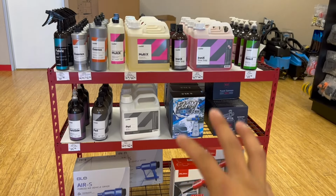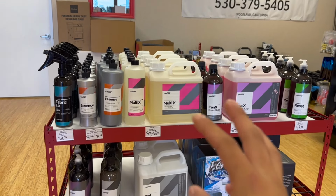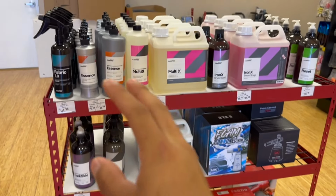Here we have the CarPro section. It's not a lot right now, but Ivan did tell me that in the future he's gonna have a lot more, just that everything right now is really back ordered. So do expect more stuff in the future. So this is what we have now to work with, which is still a pretty good selection.